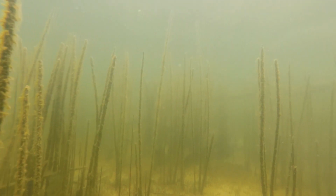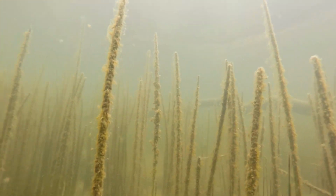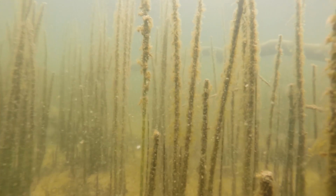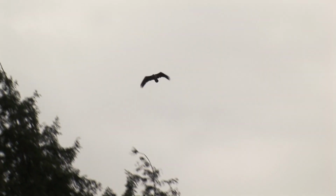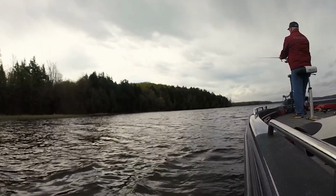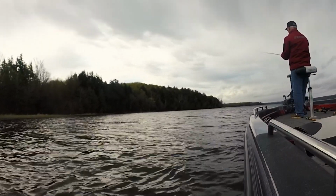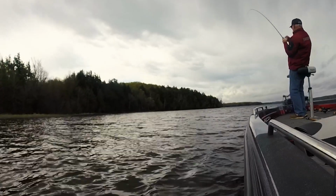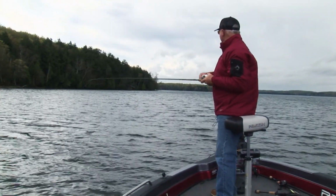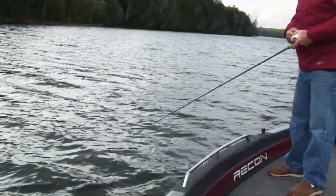See, that's all that dead bulrushes, dead reeds down there. Wind's picking up quite a bit. There's a fish. Yep, there's a bunch of them in that point right there.